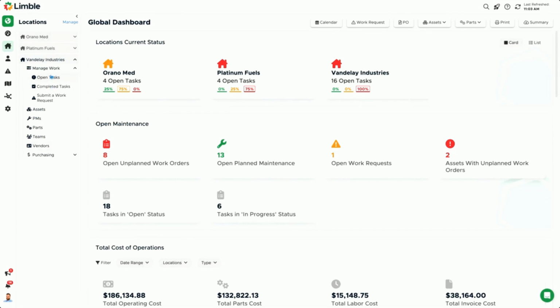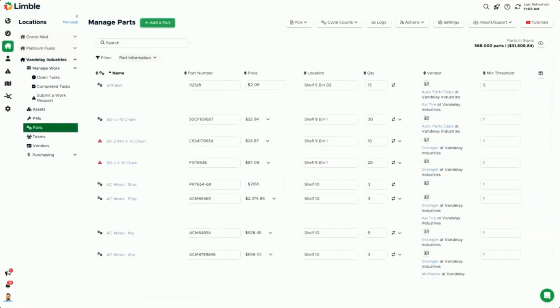From here, if you're familiar with Limble, this is where I can see my managed work, go to my tasks, and manage my assets, but we'll focus here on our parts screen. Once I jump in here, this is where I'll be able to see all the parts that I have in this system. You can see I've already uploaded some. It's pretty easy to go in and add a part. I'm not going to go through that today because we're going to dive in and look at a part. You can also have customized fields on these parts as well, and I'll get to that in a minute.